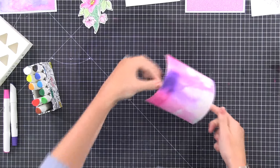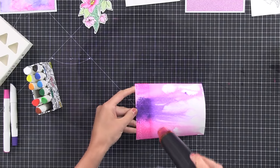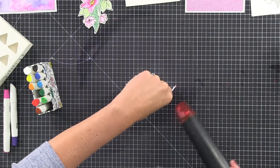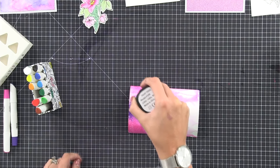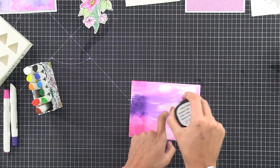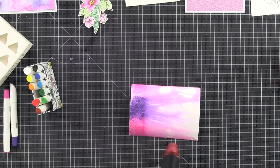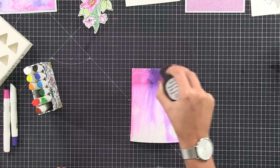Now I could spend ages playing with that and getting it to do different coloured backgrounds, but I'm just going to dry it off because I need to get this card complete. Now I can see there straight away there's still loads of pigments up there, so I could have kept spraying and got it to go down, but I'm okay with it. Each card will be different, I guess.